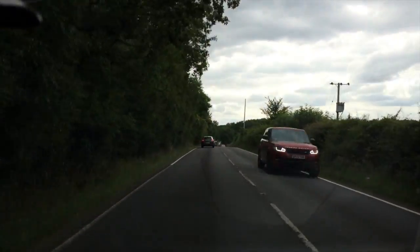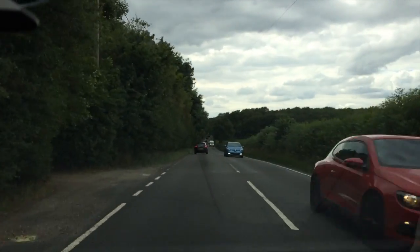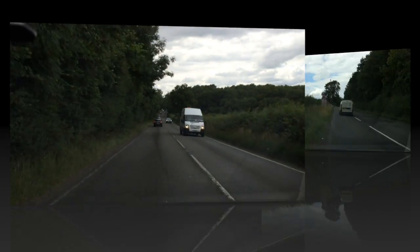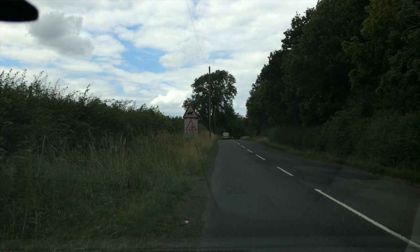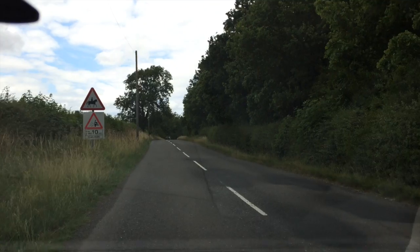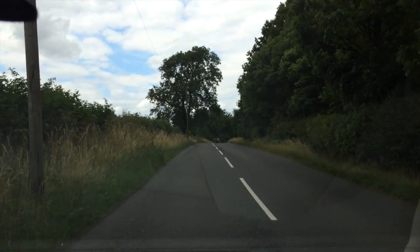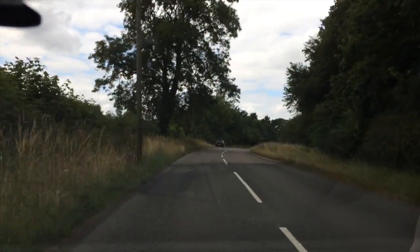At this point we're going to start following signs for Whaddon. That's what the update is on the independent driving. Follow the signs for Whaddon, which was a right turn at the roundabout. So we just turned right then, and we're following signs for Whaddon at the moment. We're on a bit more of a country road as we go along here, so it's still a 60-mile-an-hour road.